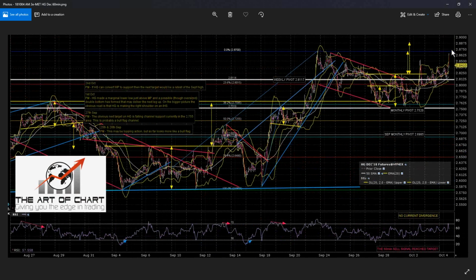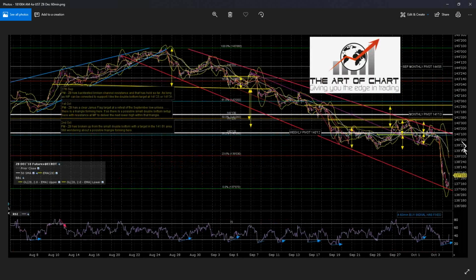HG, I'm a little concerned about the possible double top setup here. And there is a case that, because the thing is, this is actually an IHS right shoulder on the bigger picture. Now, there's a case we could break up directly from here and start playing out that head and shoulders, but if we don't do that, then we could come back and go lower here, and there's obviously a setup to do that. So I'm keeping an open mind on HG. I've got to say the other metals are suggesting that this will resolve to the long side.